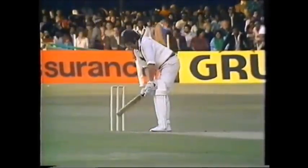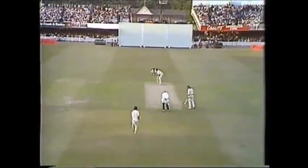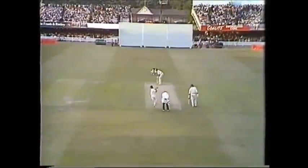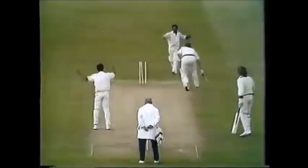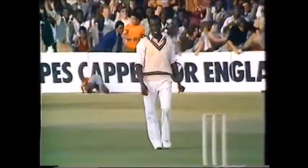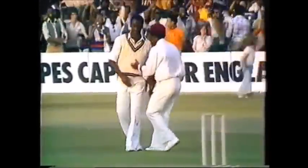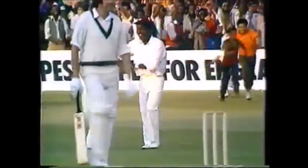Max Walker now. He's on 7, facing Keith Boyce. Holder. And that's out. The 4th run out of the innings. A very fast throw from Holder. I wouldn't mark it down as one of the best pieces of running between the wickets I've ever seen from any cricketer. And Max Walker is out, having turned the ball to Holder.